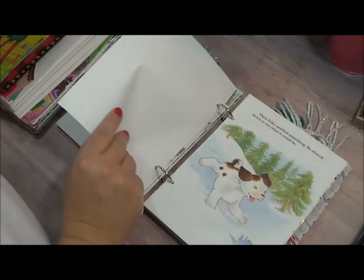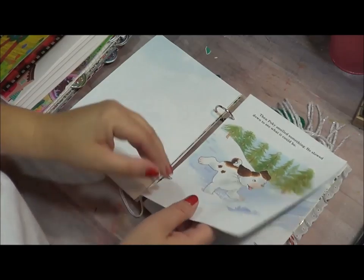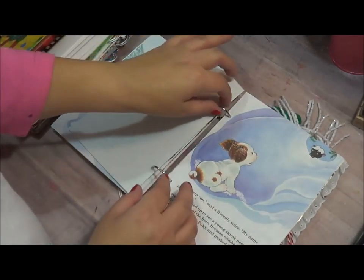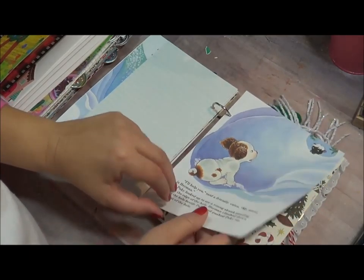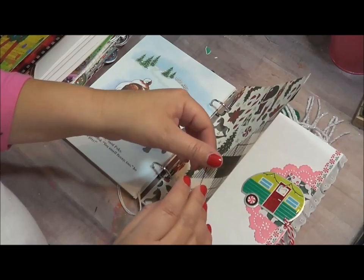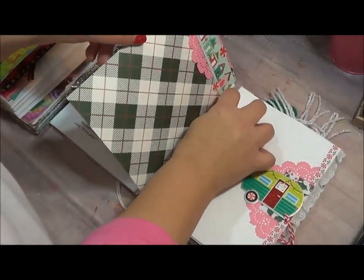I think that's from Hobby Lobby. I love holly leaves. I always have. A lot of this is the book. And there's another piece of letter, writing letter page. See how it keeps getting hung up there? I'm going to have to fix that.